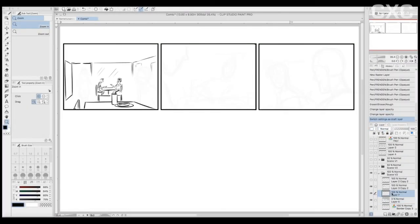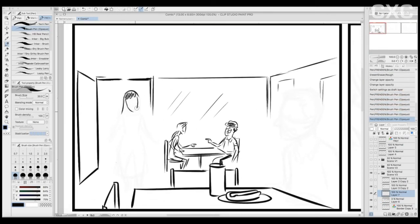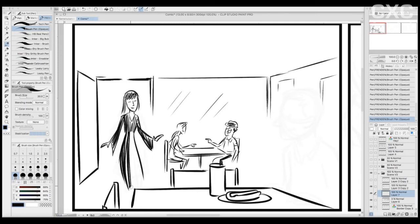So I'm going to do the same sequence of events, with a new design on Sandy and James. Maybe we can call them Mandy and Jim. So here's Mandy. We could say this is Sandy's cousin or sister or something. So now Mandy's walking in, black dress. Seems pleasant enough.